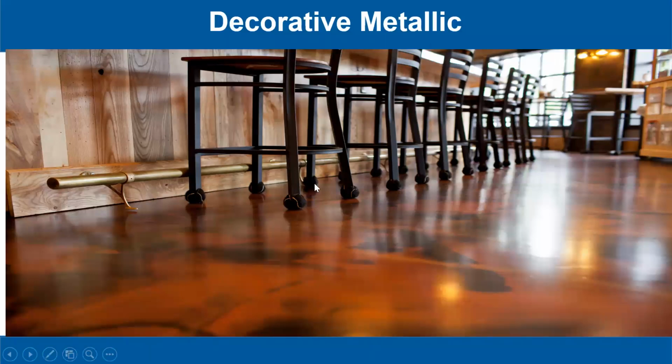And yes, if no one's noticed, that is tennis balls on the bottom of these bar stools. That owner had it in his head that he really wanted to protect that floor, so he chose to do that. Here's the cool thing. This floor right here is 2.5 years old. And my colleagues were telling me the other day, they visited this facility in January, and the floor looked as good as the day it was installed.